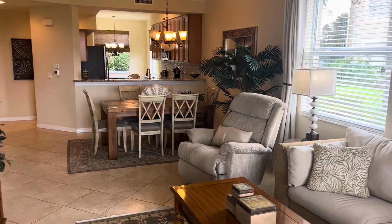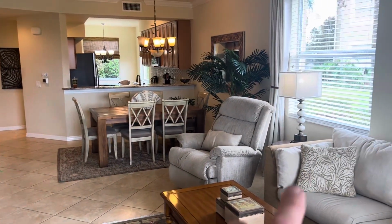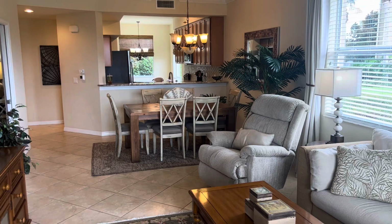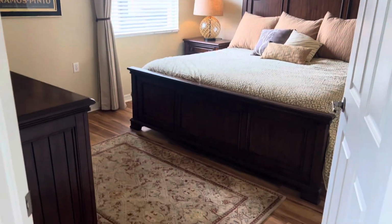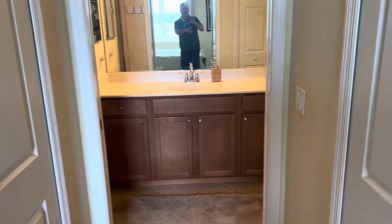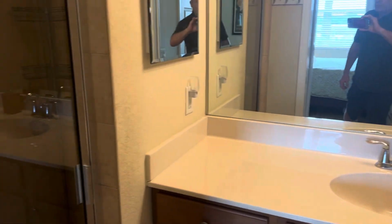You can see here, it's the floor plan, and this is going to be turnkey furnished. You have lots of natural light coming in from all these angles because you're an end unit right here, so that's a big plus. You have vinyl plank flooring, no more carpet, which is wonderful. So that's really tastefully done, and it's the right color scheme for the home. His and hers closets. Your owner's retreat bathroom right here.